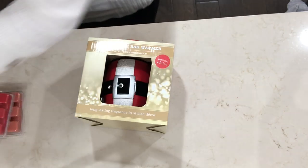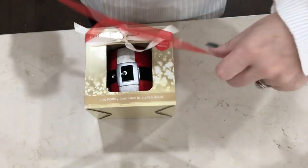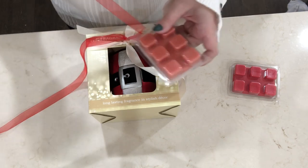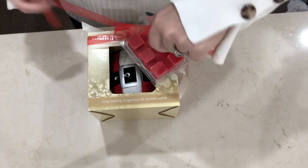And then I went over to Walmart and I picked up two of my favorite scents. So putting this all together only cost me $5. I used some ribbon that I already had, so that's something you guys could easily do. And to just add some embellishment, I went ahead and tied on one of these bells that I already had laying around.